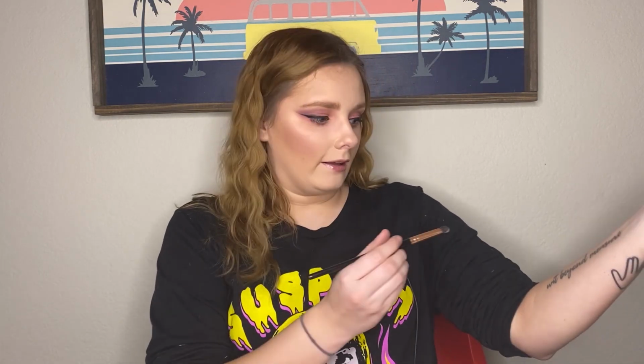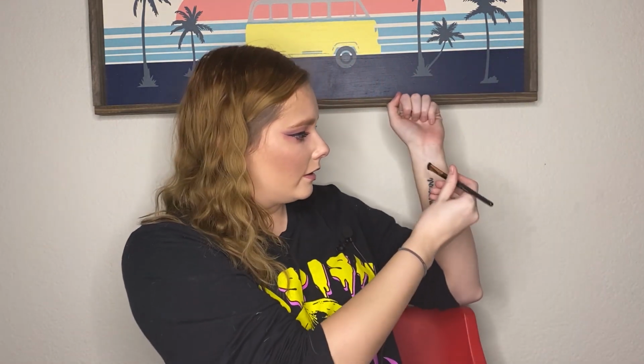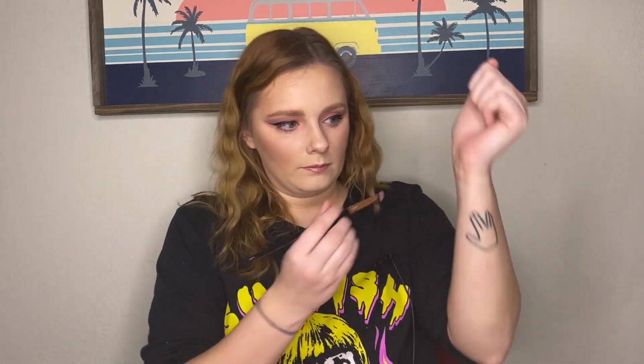So I'm going to take Sweet Dream in the Strawberry Dream palette, and, oh my gosh, my arm is a mess already. Okay, so this is Sweet Dream, and, screw it, let's just finger swatch these bad boys. There we go, that was better. So Sweet Dream from the Strawberry Dream palette. I'm going to try a brush swatch on this one. This is Mixed Emotions.